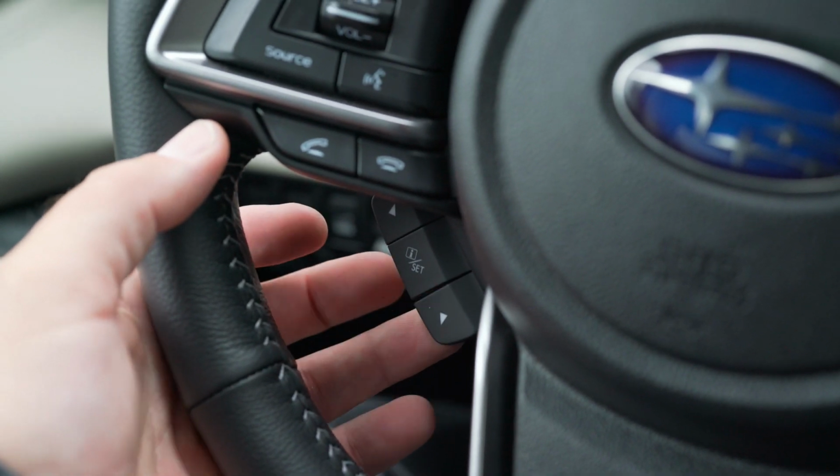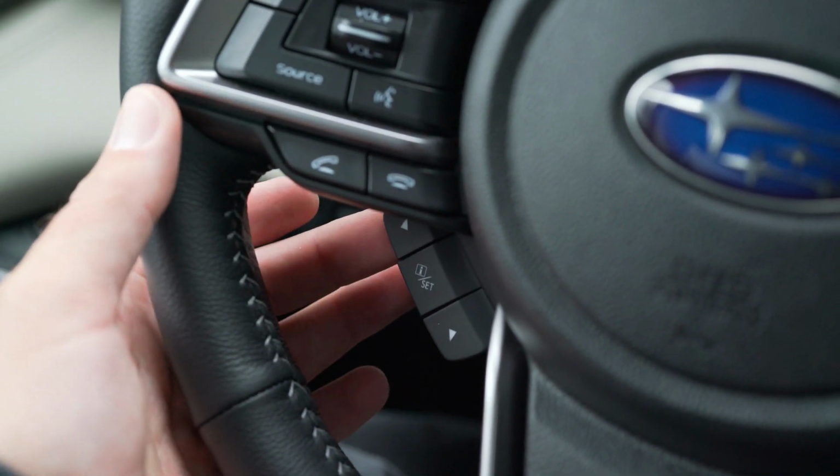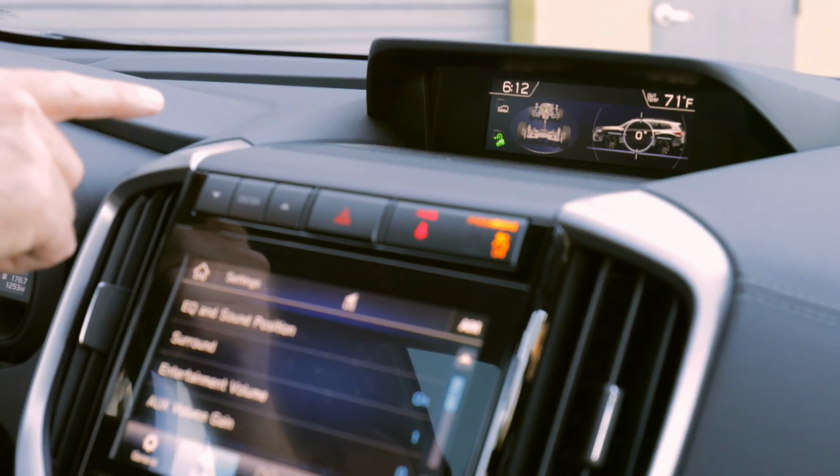I would like for this controller to maybe be in the dash somewhere because I just feel like it's not really necessary to take up the real estate of the steering wheel with such a large switch that honestly just doesn't do a heck of a lot. I mean, it gives you like 4 or 5 different screen options here, some of which are very similar to the screens that are up there.